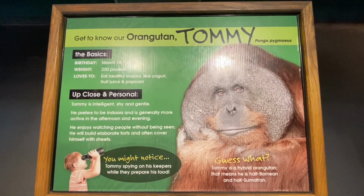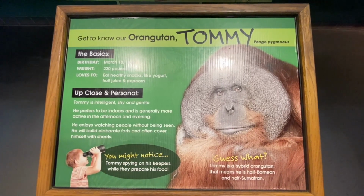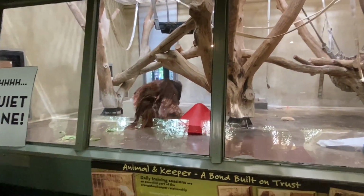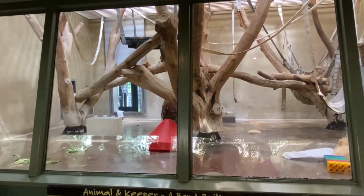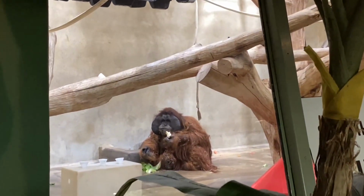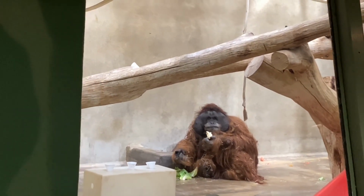Look at all this. It's a hybrid orangutan. That means he is half born and half... Wow. And there he goes again. And we'll show you some more of Tommy. He is just hanging out.